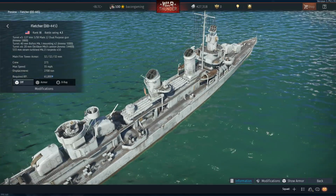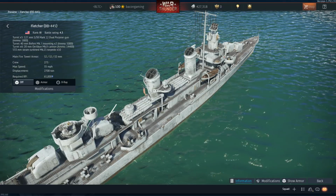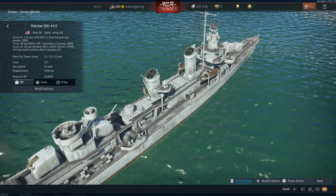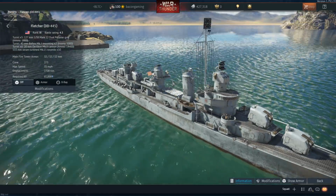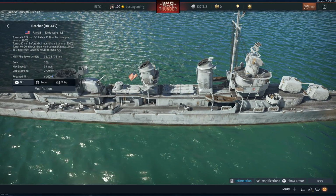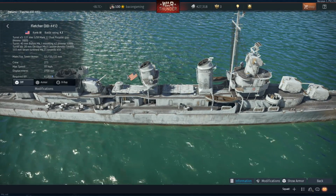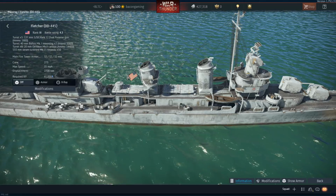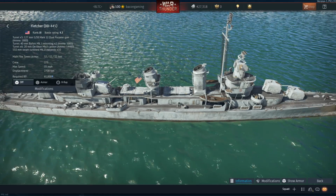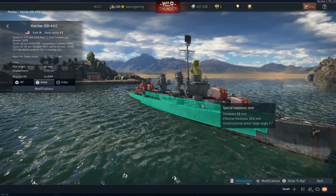There it is. So that's the dual 40mm. You then also have 6 turrets, which are single 20mm Mark II cannons as well, which are most likely going to make up your anti-aircraft suite. You then do, of course, have the 10 533mm steam turbined Mark 15 torpedoes, which are mounted here in these tubes. So, looking at the armour, it has got quite a bit more.